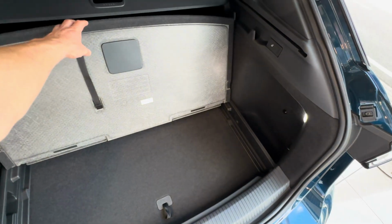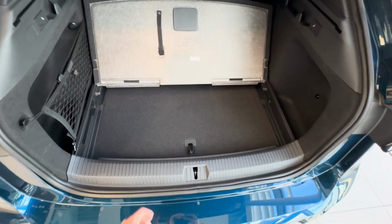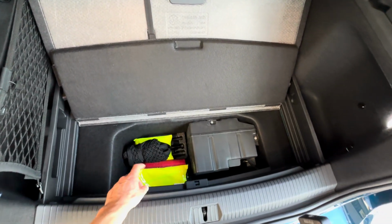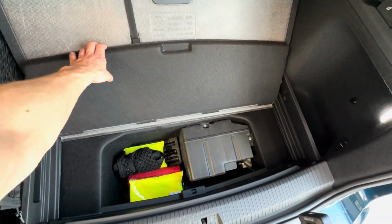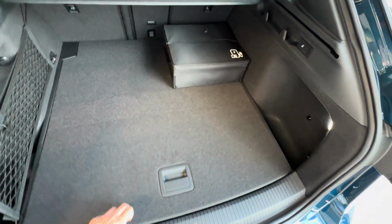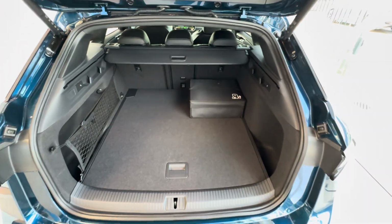So as you can see, it has a double bottom, and underneath there is even more space, so ideal to put your charge cables or the stuff that you can see here for the safety purpose. It is a very big boot. So there is your charging cable, also very nice.